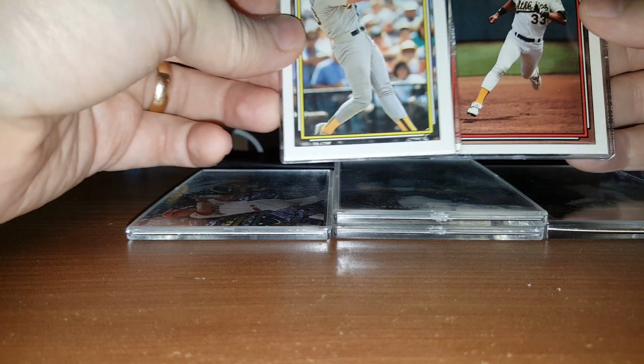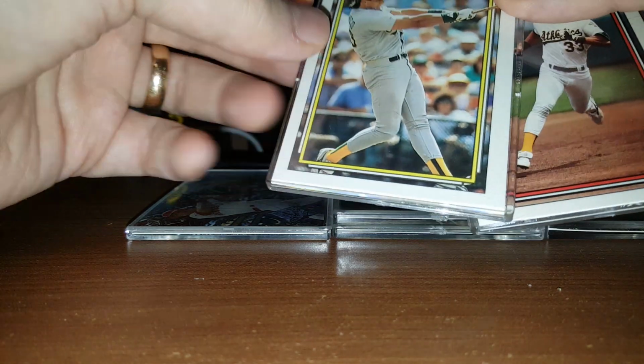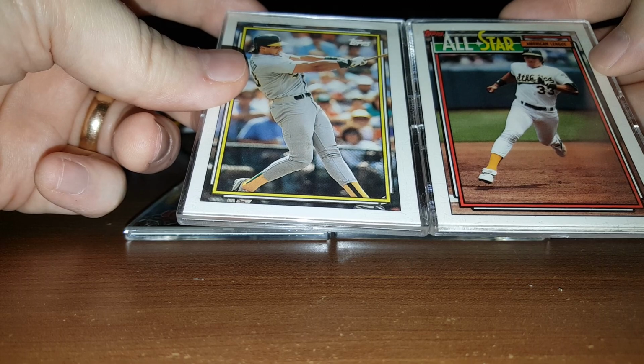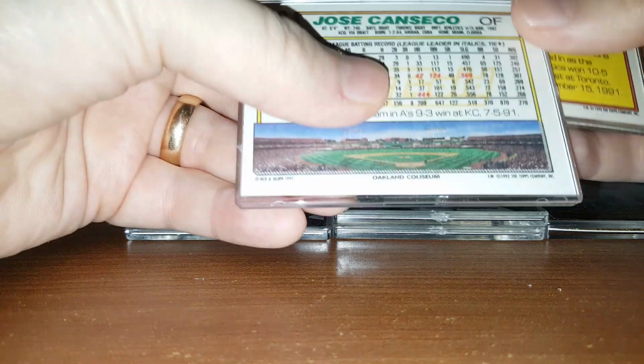Are cards like this. These are a couple 1992 Topps cards here. If you notice, they don't have the front nameplates on here. So these quite possibly can be one of a kind. If not, they're extremely, extremely, extremely rare. And I'll tell you what happened. The back kind of tells the story.